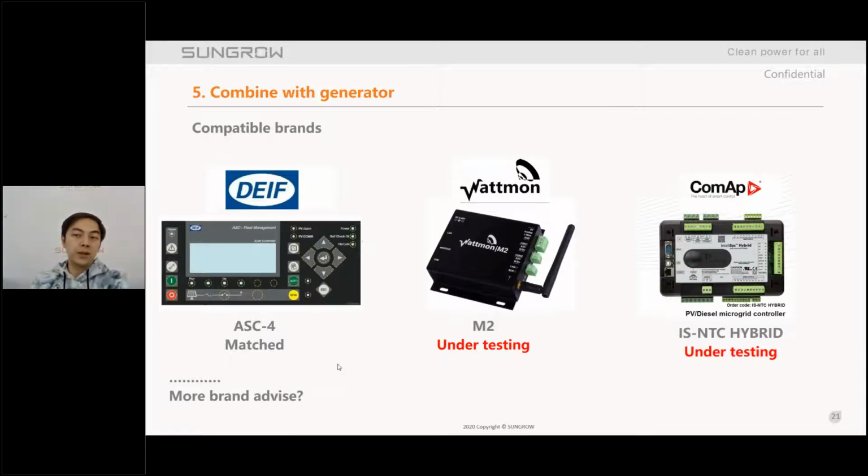Also, some people say that the DEF is very expensive, or they want to have more choice of other brands. So we have added two other brands, but they are still in testing. I think in the future we will have three compatible brands: the DEF, the Wattmon, and the CommonIP. At that time, you will have a much more flexible choice of controller to use this application. But for now, only the DEF can be used.